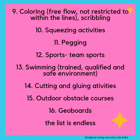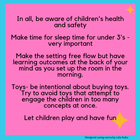What I would also say is be aware of children's health and safety. Make time for sleep for children under 3. Make your setting free flow, but have specific learning outcomes at the back of your mind. What are you trying to do? Are you trying to build? Is it an art session? Are you trying to do a maths session? Are you trying to develop language skills? Are you trying to get them exploring vegetables or food? So think about that and then set up your room appropriately.